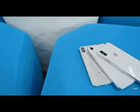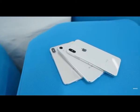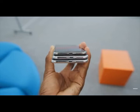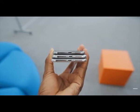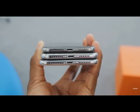So first of all, I'm calling it that because we still don't know what they're actually going to be called. You could go with the iPhone 10 Plus or the 10s, the big iPhone, the little iPhone, whatever you want to call it, we still don't know. But it looks like there's going to be 3 iPhones launched in September in 3 different sizes.